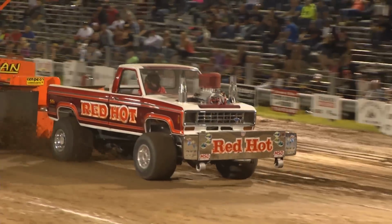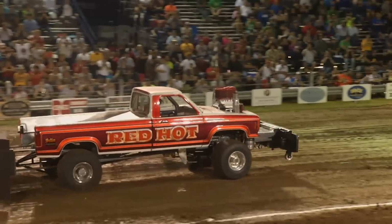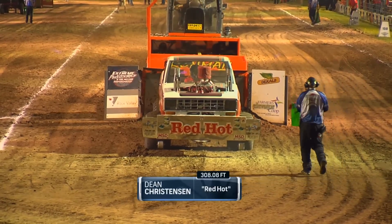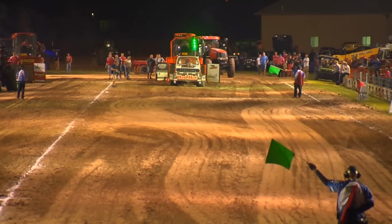I just got to listen to the motor sing. Ooh, hit a high RPM. Boy, the tires turned loose on him out there about 200 foot. That motor went upstairs. He tried a different spot in the track. He's going to go number 6 right now at 308.08. Take a look at the pull.